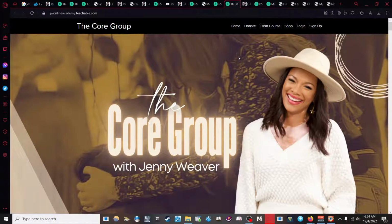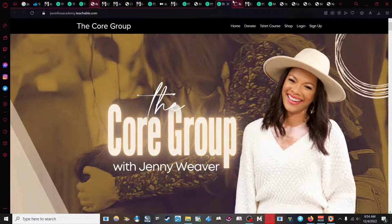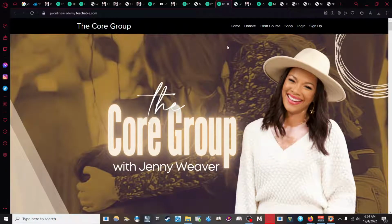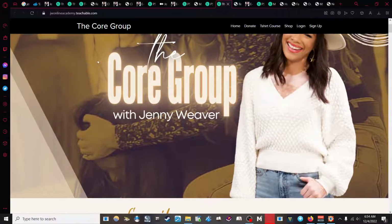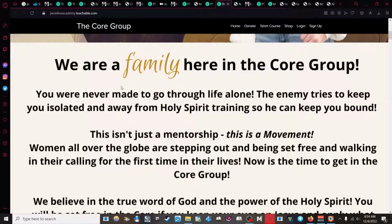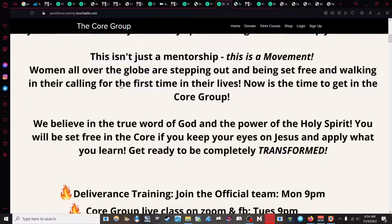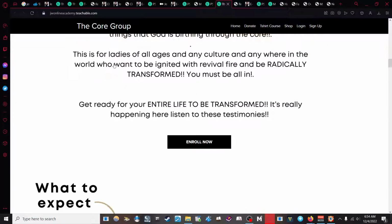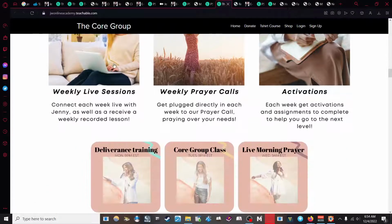Okay, it's the core group. So see, there's the t-shirt, e-course, and I think the shop is the same shop that I had seen before. Yeah, it's the same shop. But you see, this is supposed to be about faith, but you can go to the shop, to the mercantile. Mercantile for Christ. No, there's no mercantile for Christ. Christ doesn't need images, he doesn't need t-shirts, he doesn't need the stuff. Profiteers.